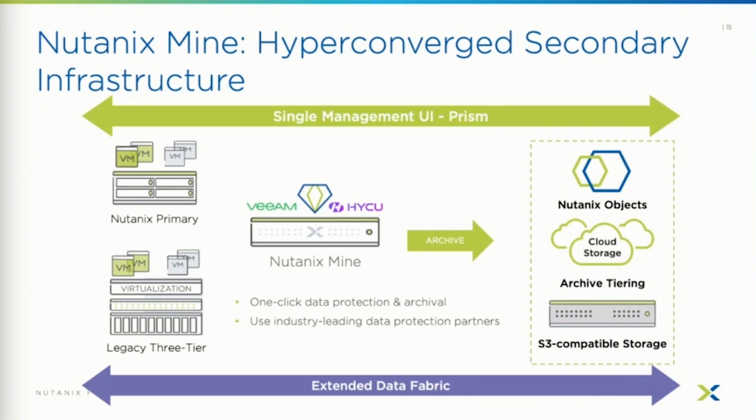Allow me to introduce you to Nutanix Mine. The solution looks like this. With Nutanix Mine, we are extending the core strengths of our enterprise software stack to the secondary storage space. Mine is tightly integrated with both the Nutanix Hyperconverged infrastructure data fabric and the Prism management console. It integrates with data protection software from the likes of Veeam and Hycu, enabling this third-party software to run in a hyperconverged manner on the Nutanix core operating system.